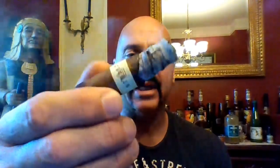Okay, we're done with the second third. And I call your attention to this. You see the end of the ash? When the ash fell off, that's exactly how it left the cigar perfectly. It's a perfect burn.